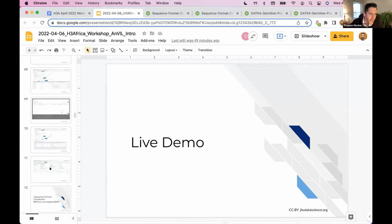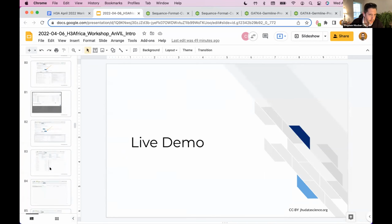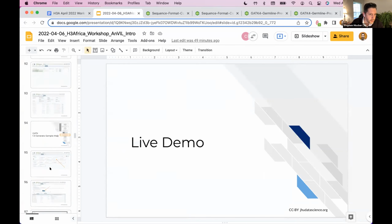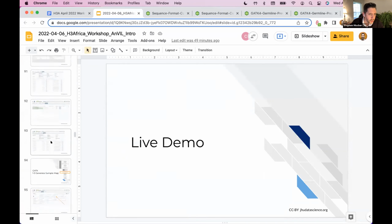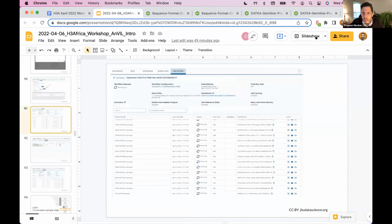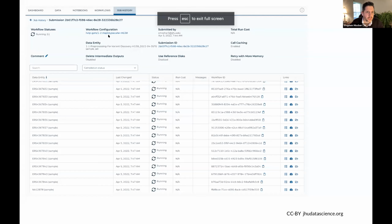So what I'm going to do now is switch over to some screenshots of what I had taken of this process in the event that something was going wrong. Here we go. So here we see the result of submitting the haplotype caller workflow. We see that all of the samples are running, all 51.